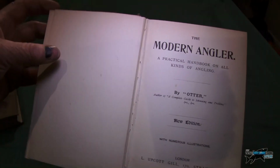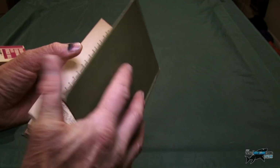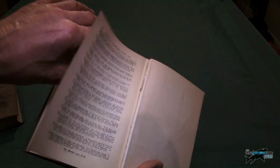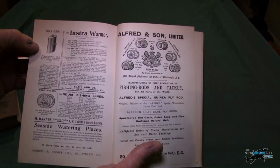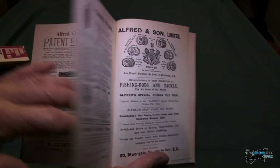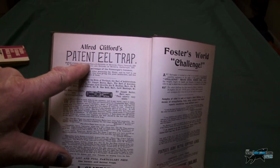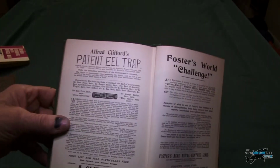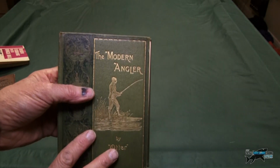I mean, I just love looking at them. And even better, 1898. So these old books show you a lot of information that, in fact, they were catching fish in minnow traps years and years and years ago. So while a lot of us don't read a lot of books now, we are missing out on things, because there's information in here, even down to, look, a patented Alfred Clifford's patent eel trap. So back then in 1898, they were well into trapping, and we're going to be into trapping as well.